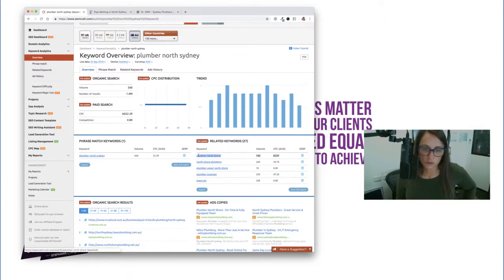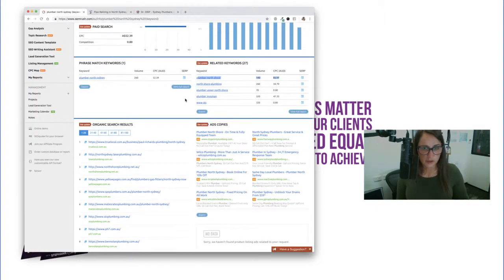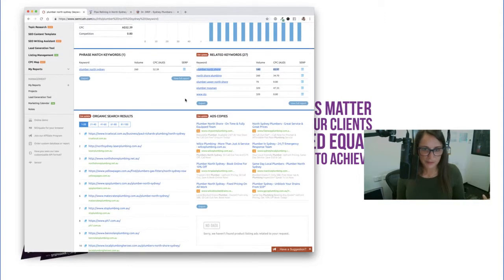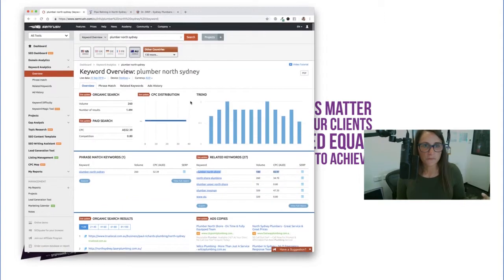I cannot believe North Shore is $83, but hey, look at the types of houses that are sitting on the North Shore. 3-4 bedrooms, they've got a tennis court, they've got a pool, they've got kids going to private schools. Like, there's a lot of plumbing work that's going to be done here. So, now, I just want you to understand the concept. So, Plumber North Sydney, that keyword is worth, according to my awesome tool, SEMrush, $52.